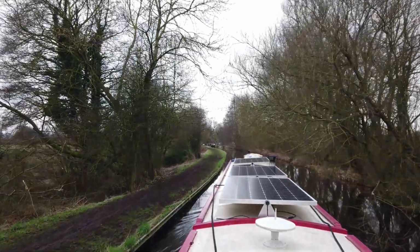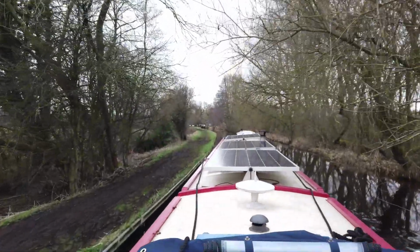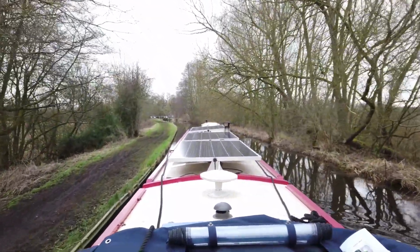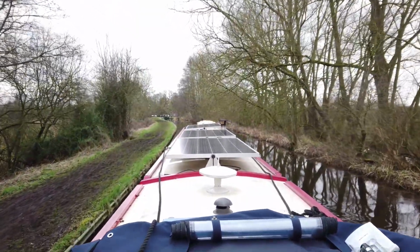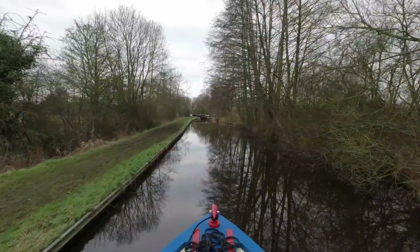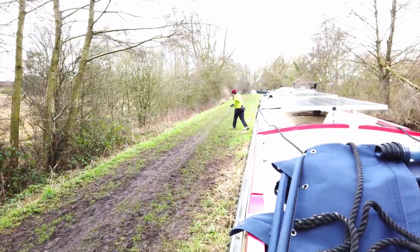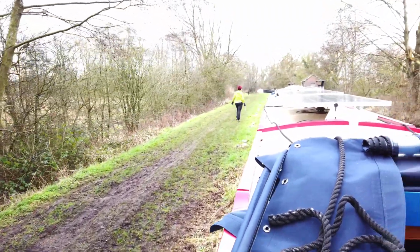I didn't think it'd be long, did I? And here it is, the next lock of the day, and perhaps even the last lock. Alli can put her feet up at the front and just take photos. I'm sure she'll enjoy that. Although we could do it a little bit better sky, a bit of blue would help. Alli off safely.